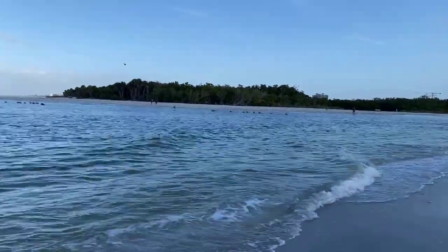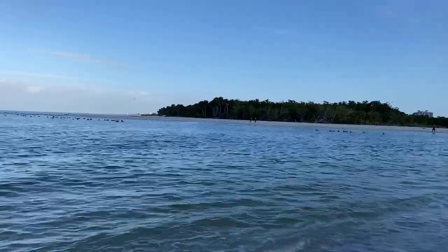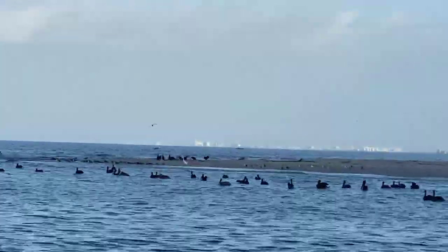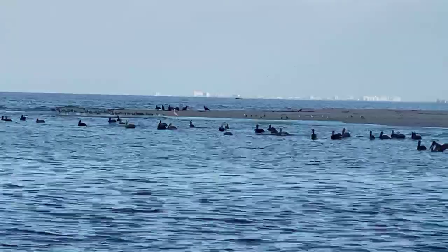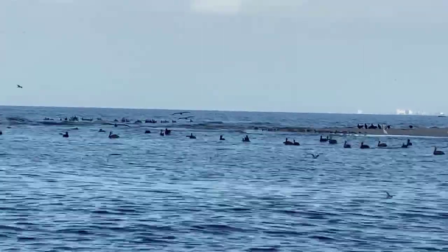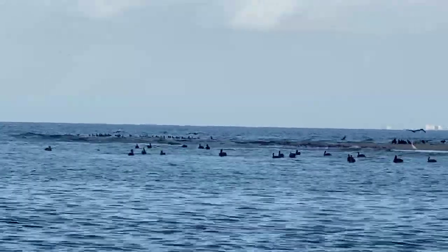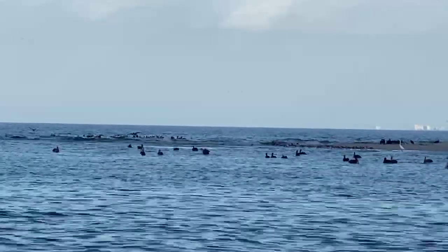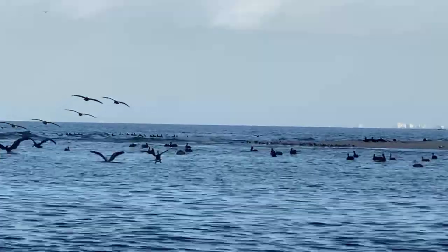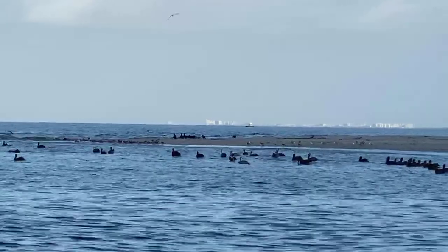Bunch of pelicans over there, though. Bunch of pelicans gathering over there by the end of Barefoot Beach. Look at them all. Seagulls, pelicans, sitting out on the sandbar. More of them coming in over here. Wow. The eating must be good over there.